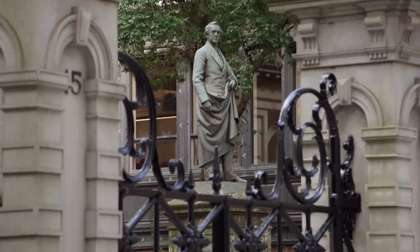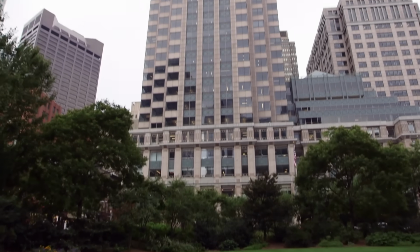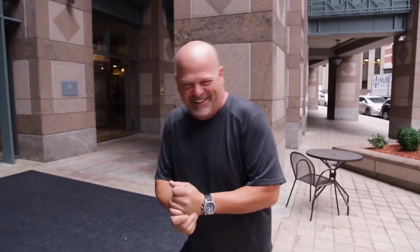So I'm here in Boston because I found this person who has a 1652 New England shilling, literally the first coin ever minted in the colonies. So if I could pick this thing up, I could make my own serious coinage.